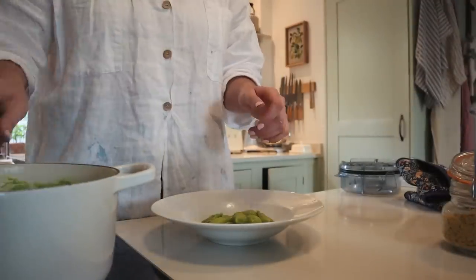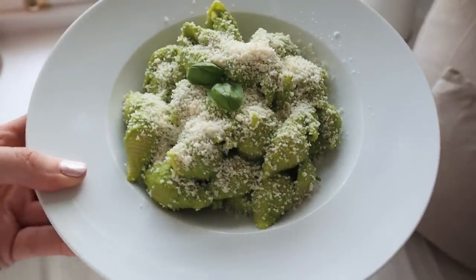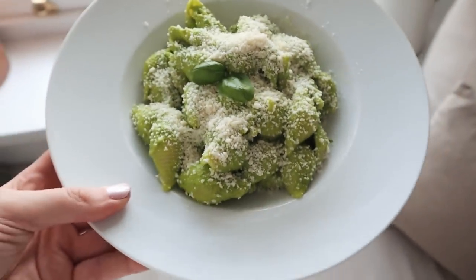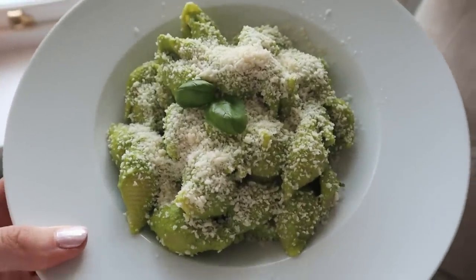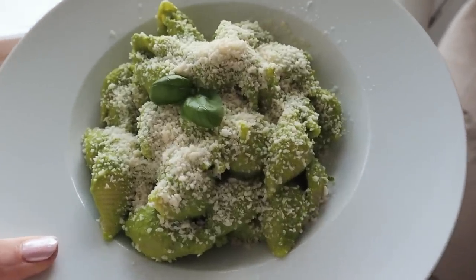Here it is, looking absolutely beautiful, and I used shell pasta because sometimes that's lovely for a change. I think I've been having rigatoni too much, but I'm so excited to eat this. It is such a good meal. Go get her book and try it out and you won't regret it.